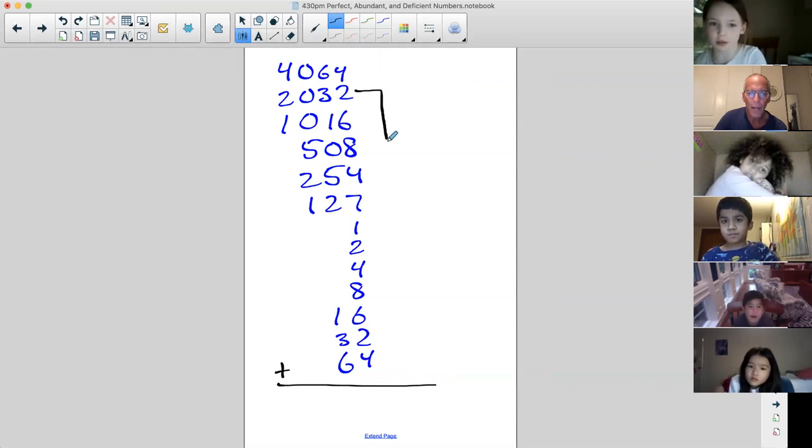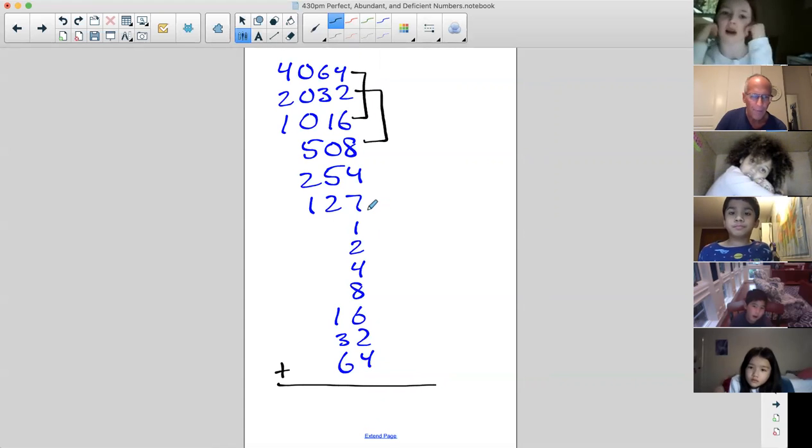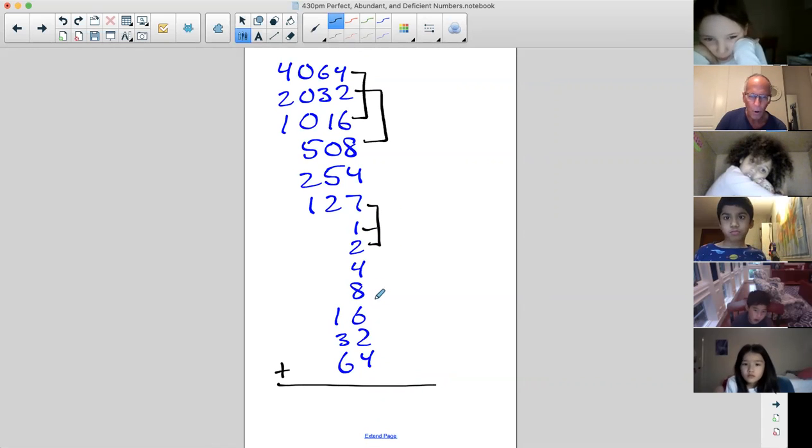So now all we have to do is add up the ones column, which you know that I love to find my tens. And I find so many tens here, guys. They're all over the place.